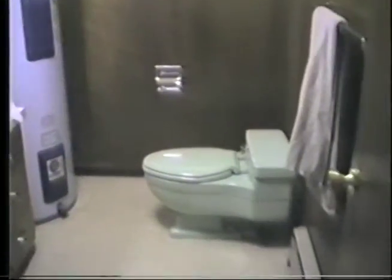Okay, back out here in the hall. This is a downstairs bathroom. It's got a commode, a good sized water heater, a lavatory, and it's got a shower. There's a light up there.